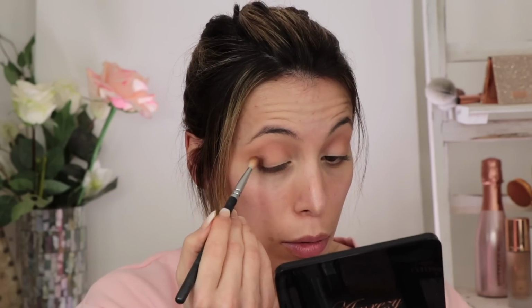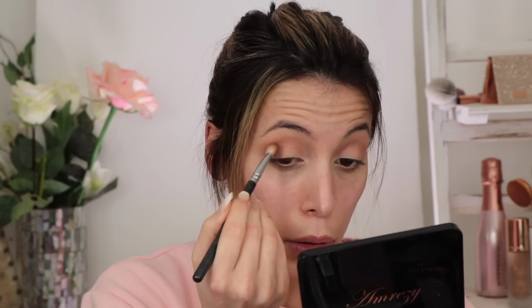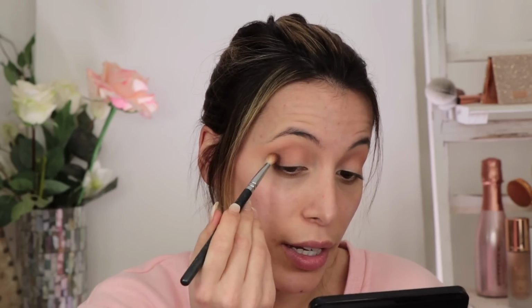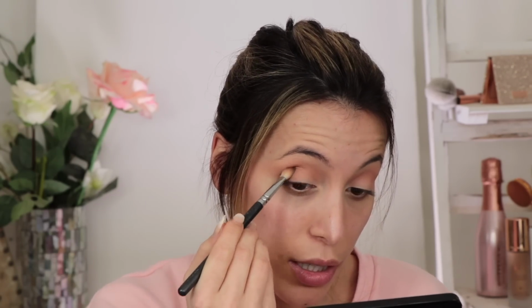Okay, so I'm going to take the darker brown shade at the bottom row of colours, this one here, and use that to darken up my outer corner. Let's see how this one blends out. I feel like it's not as pigmented as the first shade, but you can still see it. The pigment isn't not paying off, you can still see the blend. It's just taking longer to build up than the other shade that we originally popped down, but that's not bad at all.